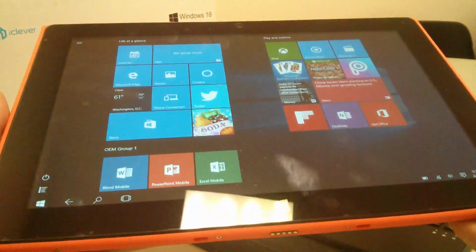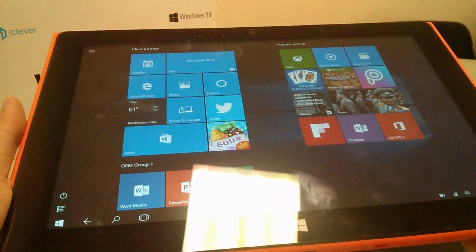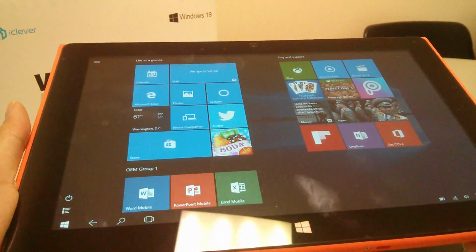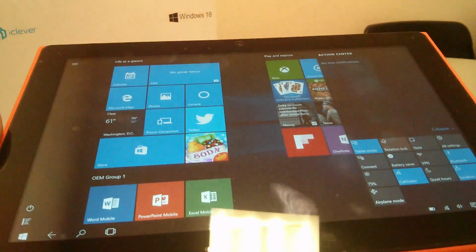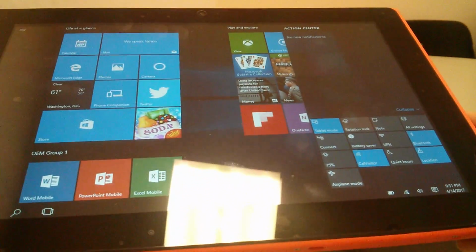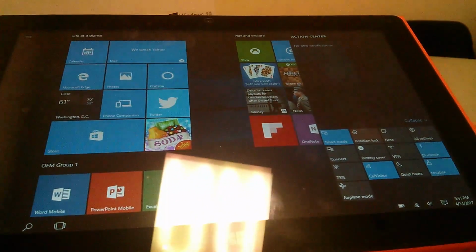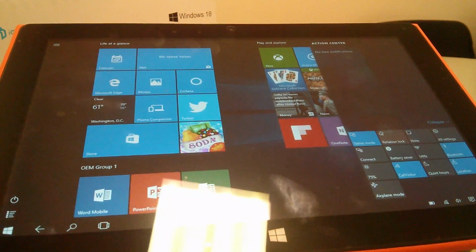Down below here, we have access to your typical time and date information, and all the regular gestures from Windows 10 are carried over, so you can swipe over to see your action center of notifications and get access to quick things such as turning the tablet mode on or off, turning on the rotation sensor, launching VPN, turning on Wi-Fi, Bluetooth, things like that.